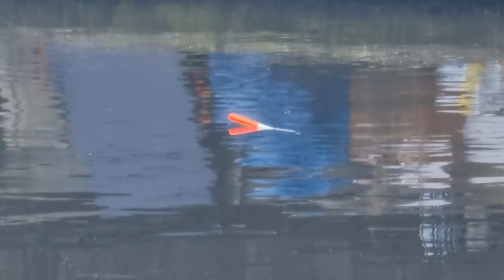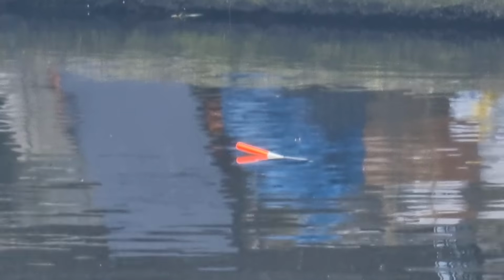This week you join me on the banks of the canal and we're in search of pike. So I was on the canal this morning just before first light, got them baits in the water because that is a great time to get a bite. The plan today is to try this swim for a bit.